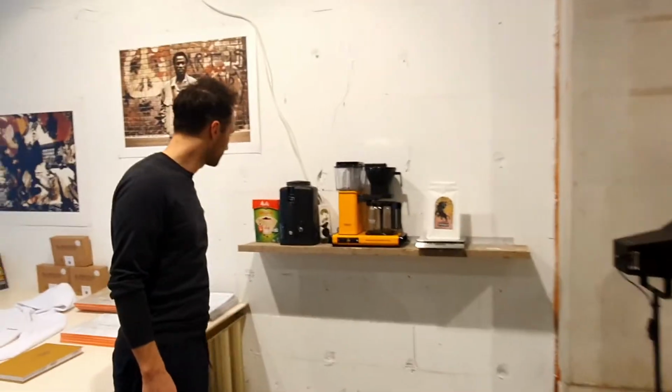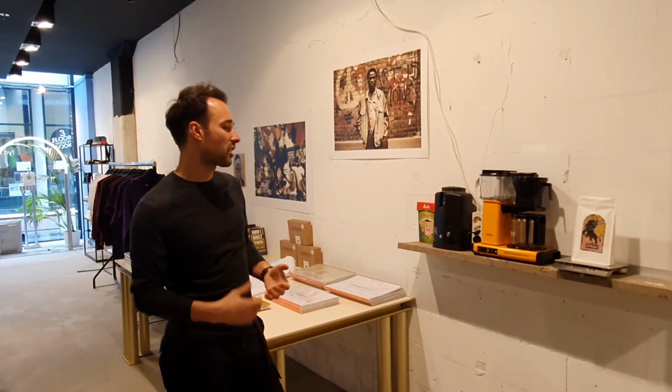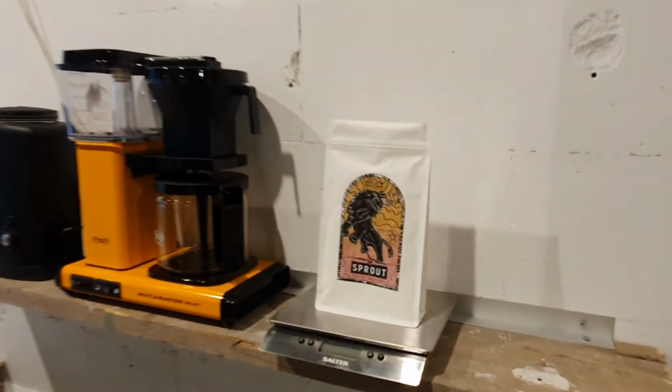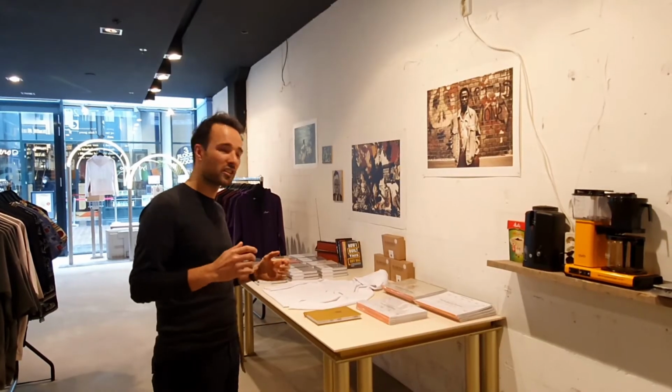Exactly. Coffee on the wall, there's art, there's books. Like I said, we're not just working with fashion designers or entrepreneurs. For example, Sprout Coffee is a local coffee roaster, and we're collaborating with them with the filter coffee that we make here. So we've got some great specialty coffee bars in our street.